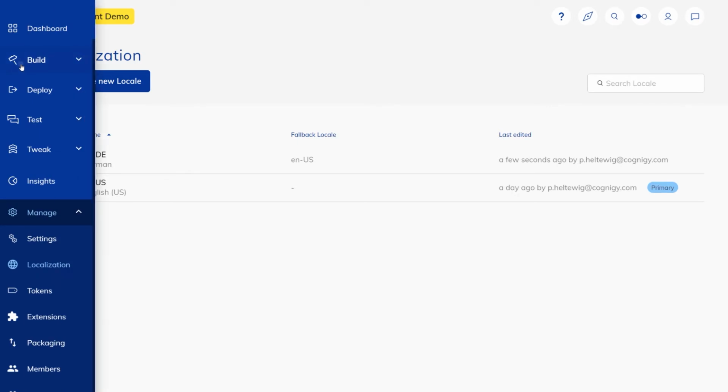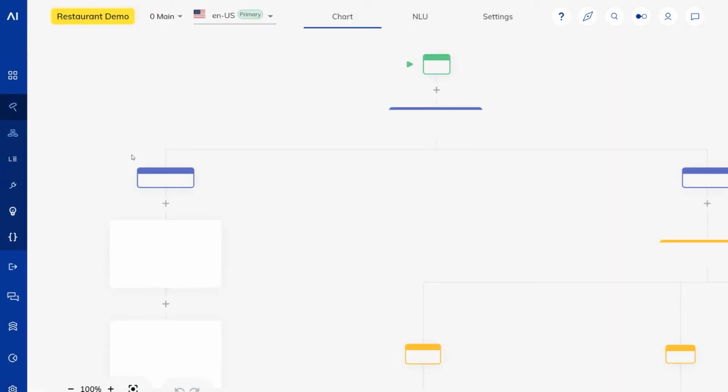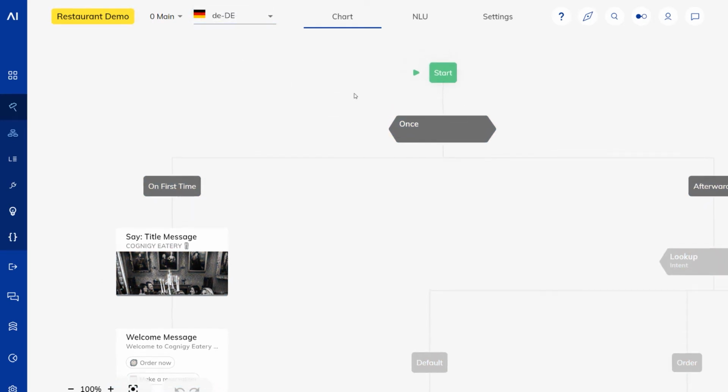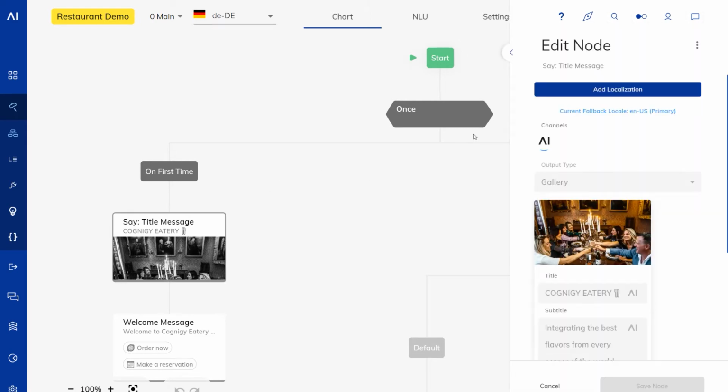Now if we go back to the flow editor after creating the locale, we will see that we now get the option to switch the locale, and we will see which nodes have already been localized. The localized ones have a color, and the non-localized ones are black and white. So we can see the say node has not been localized yet, and we can add a localization.